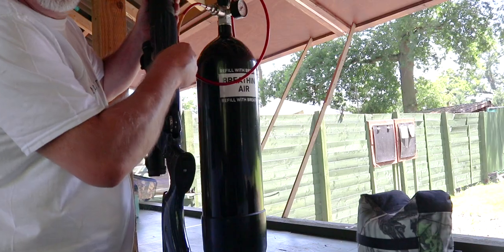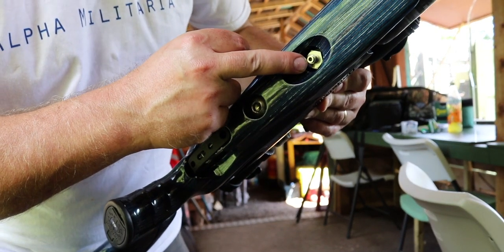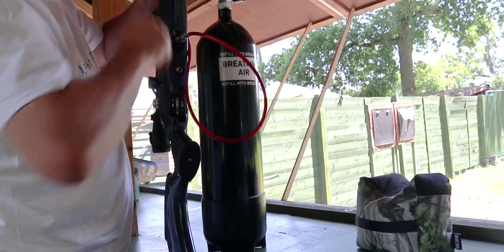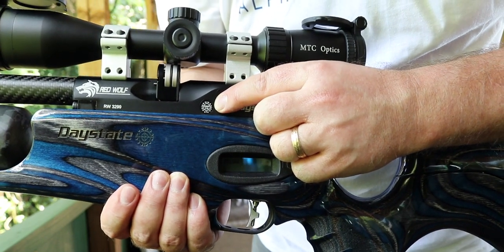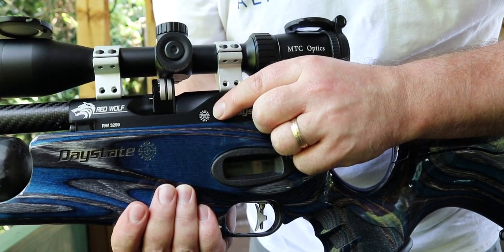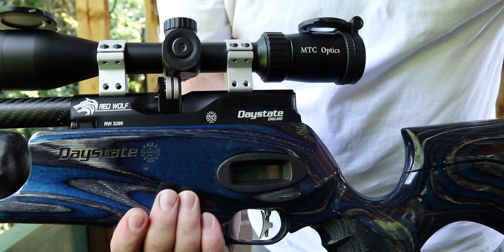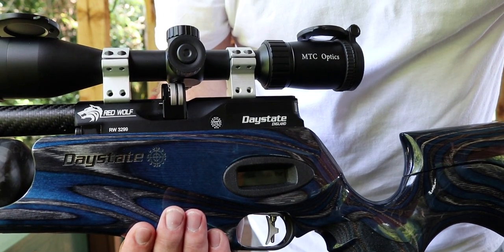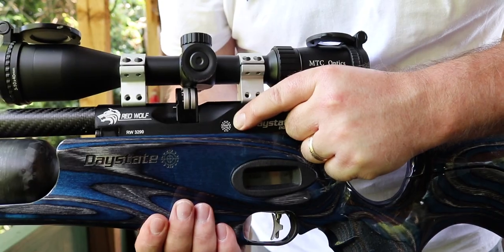And to fill the rifle, there's a plastic cap here which is magnetized, and you see there's magnets there, and then there is a valve on there, and that takes a standard Foster fitting over the top of it. All Daystate rifles come with a little emblem here which gives the maximum fill rate of the rifle that you've got, and this one is a 210 bar fill. Now, for some reason, the recommended maximum fill rating varies from different Daystate rifles. Even other Midnight Blue Red Wolves will have a different fill rate. Up to about 250 is about the maximum. But as I say, just check on this little roundel here to see what the fill pressure is for your gun to make sure you're not overfilling it.